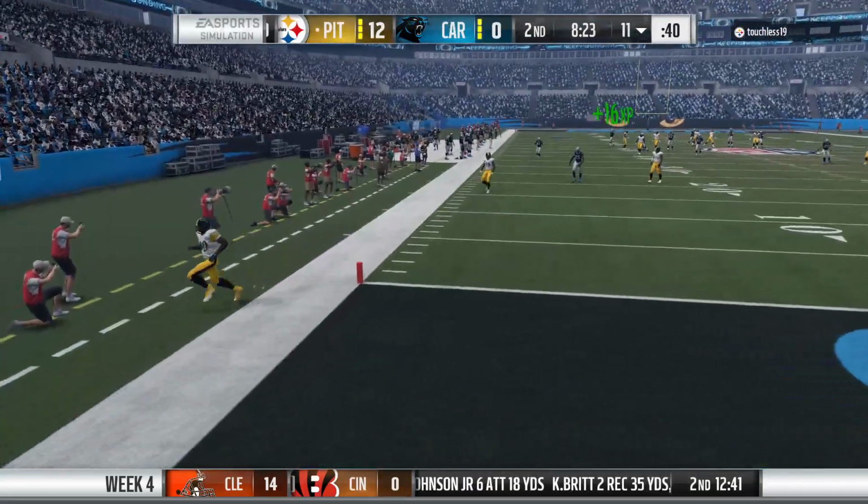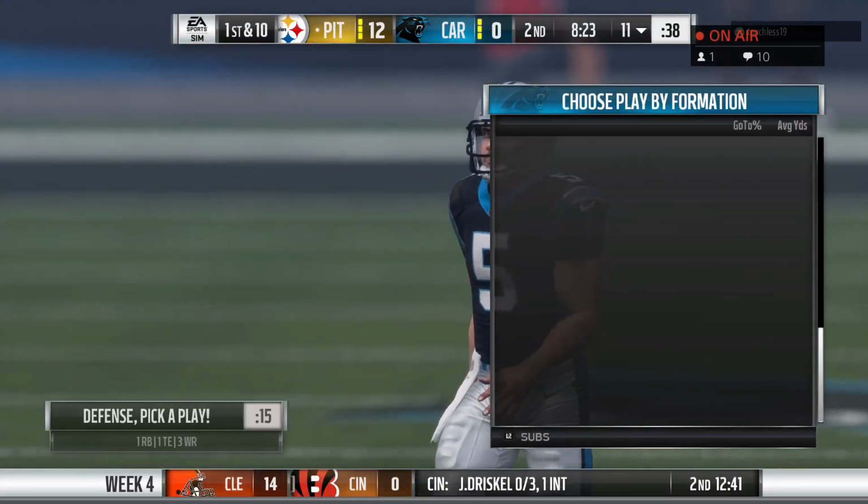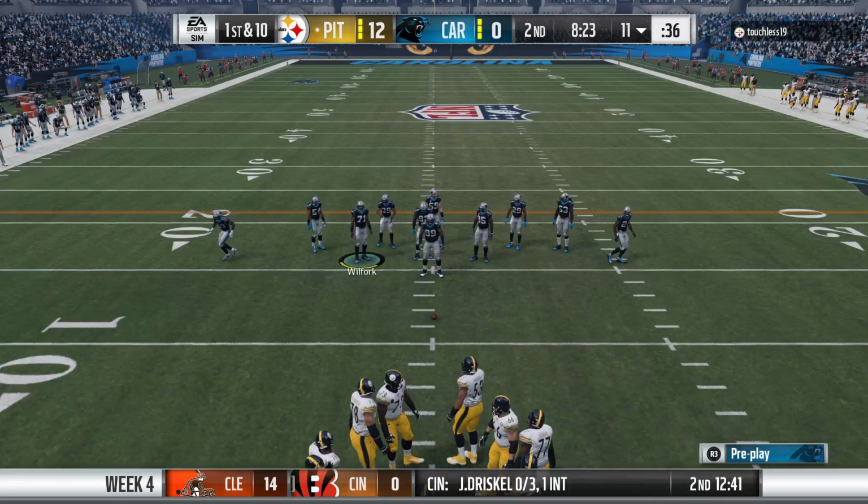And this will be out of bounds. Now it's a question of where they'll mark it. And they'll say it crosses at the 11-yard line. Now the Steelers offense gets ready to get back onto the field.